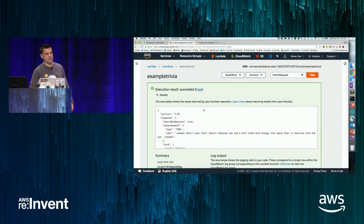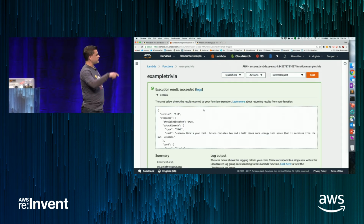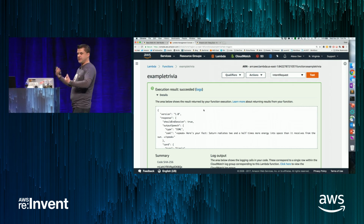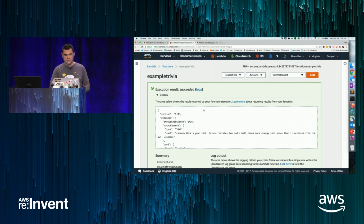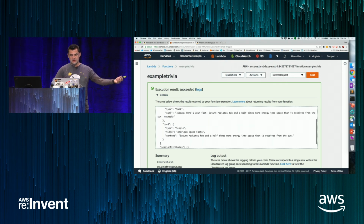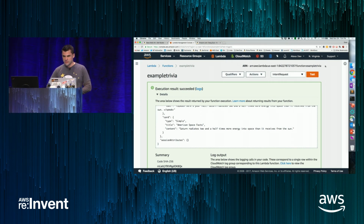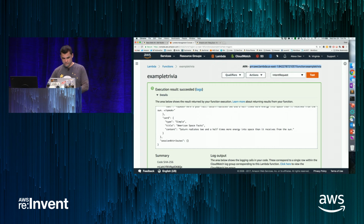And you can use any language you want. You could use TypeScript too, like Eric talked about. You see here, this is all you're going to send back to Alexa. You're going to say, Alexa, say this, which you can see right here. So she's giving a fact. Here's your fact. And display this card, close the session. Make sense? OK.